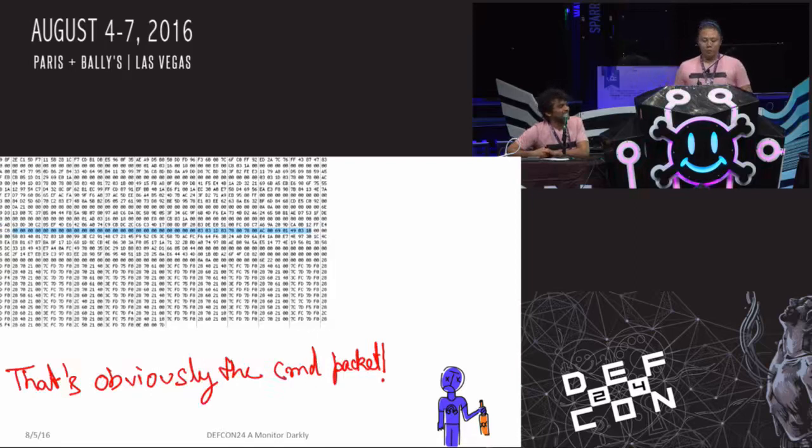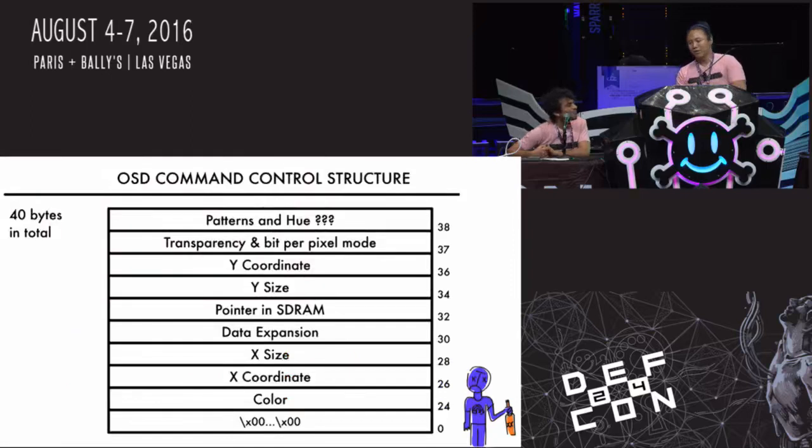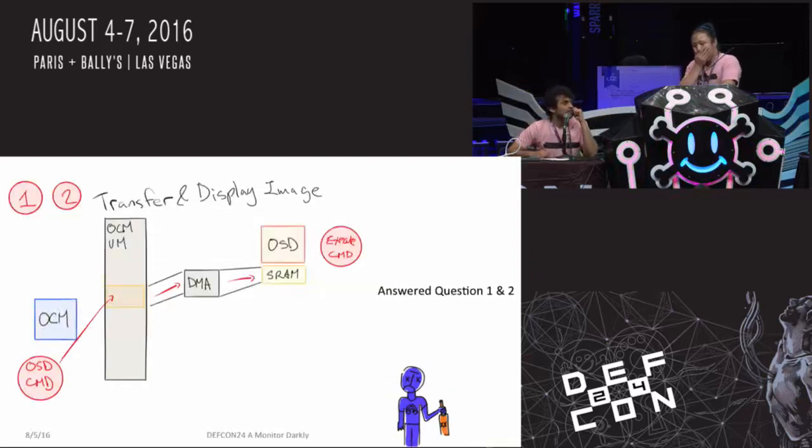Just a big old blob of binary, and John stares at this thing, and he says, obviously, this is this structure. So this OSD command packet allows the OSD to display a packet anywhere on the screen. You can specify the coordinates, you can specify the size, you can specify the color, how many bits per pixel have to be used. And what we understood after a lot of reverse analysis of the IROM, which is the hardware abstraction layer, this is how it actually works.